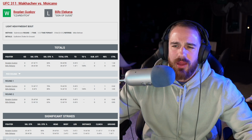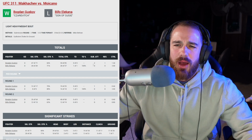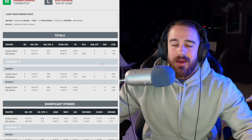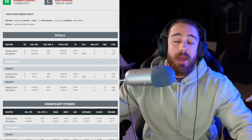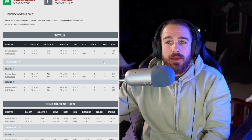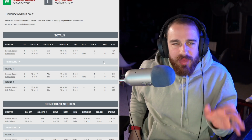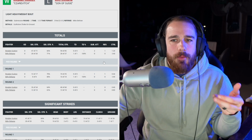Elekana gets a takedown, gets into the back, slick with the hooks in almost immediately after the takedown. Guskov is able to get out of it with 43 seconds left, lands some ground and pound on Elekana's back, and honestly ends the round squeezing the neck hard for a rear naked choke, and then the tap happens after, so you can't count that. Elekana did tap after the bell, and again, that does not count. But that just shows you how tight that squeeze was, which you could have told without the tap. My point is, it just reinforces that information, right?